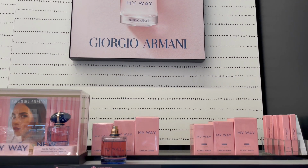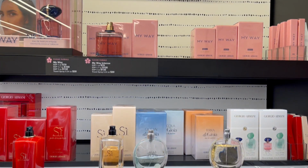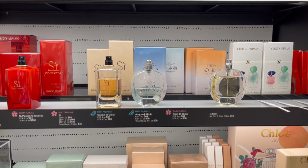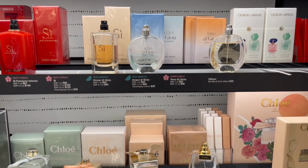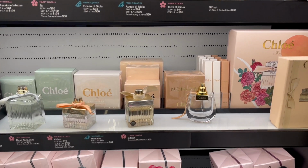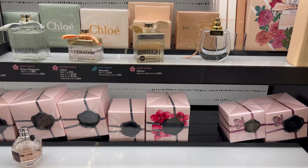And also from Giorgio Armani, My Way. You guys, I really, really love that scent, so I am really contemplating picking up a bottle of that. I also tried all of the Chloes that I do not have in my collection. And I was also quite surprised by Nomade. I might pick that one up.